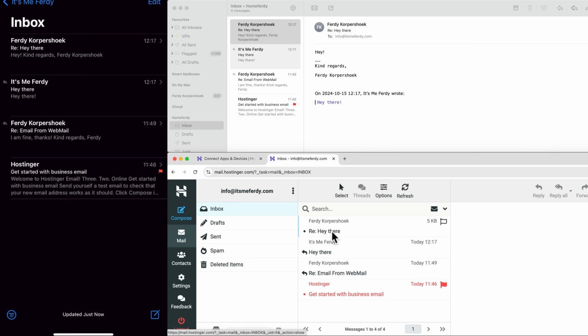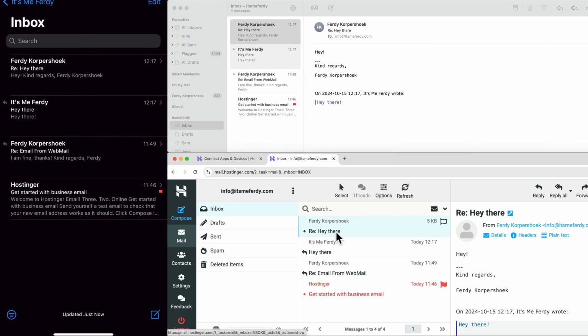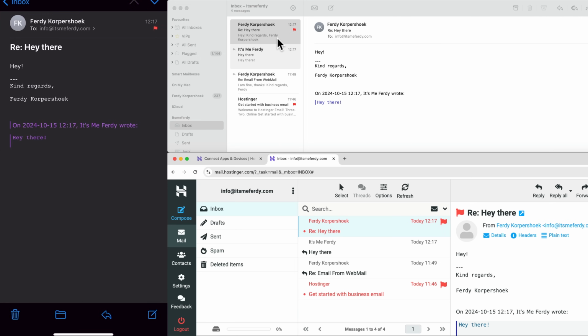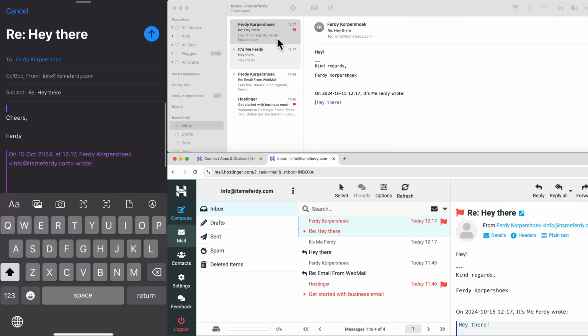So let's have some fun over here. Let's see if it's working. Over here, I have my email in my inbox. So I have my inbox, and my inbox. Now, if I flag this, mark as flagged. Look at this. There it's flagged. And on my phone, it's also flagged. Now I click on it on my phone. I reply from my phone.